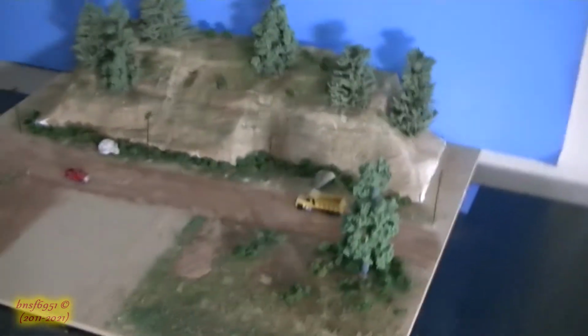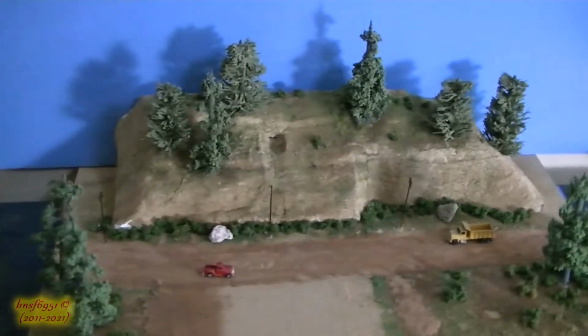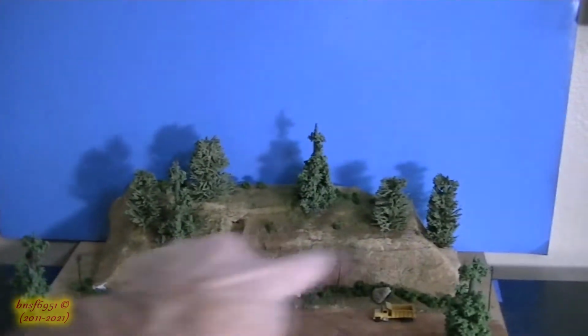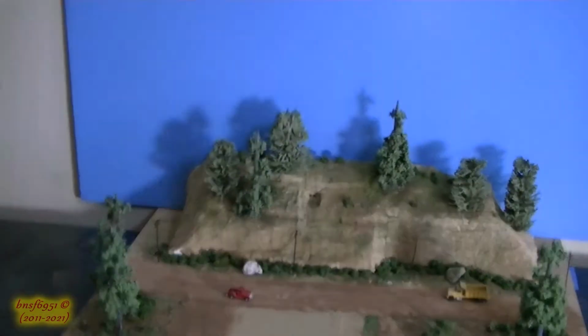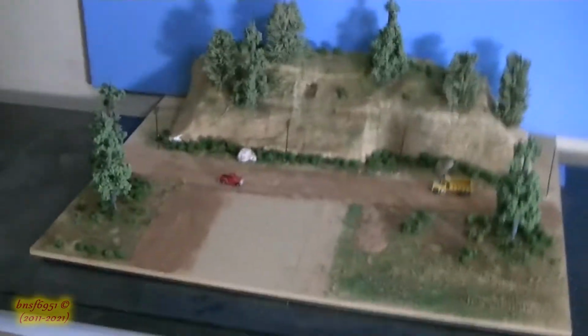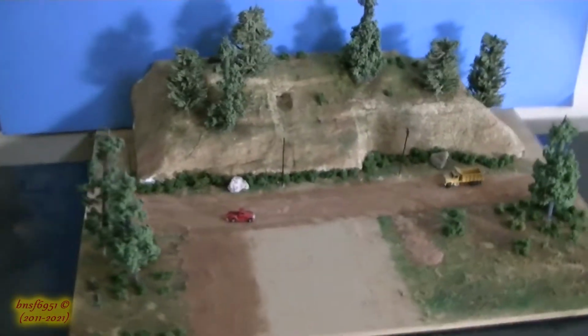Alright guys, so now you're looking at the completed scenic module that I made. It's just for me to take pictures and stuff like that, and of course I didn't glue this down back here, so I can always change that out if I wanted to. None of the trees are glued in. The only thing that's really glued down is the ground cover. Other than that, let's see what this is all going to look like when I put a building in there.